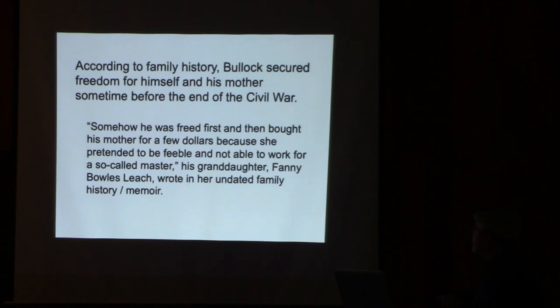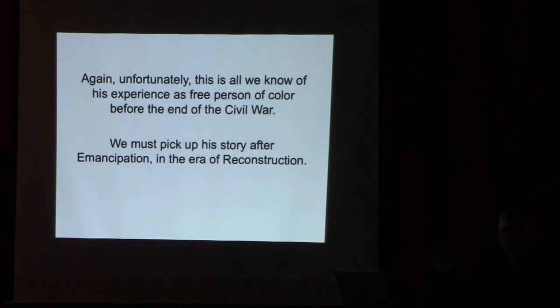Somehow he was freed first and then bought his mother for a few dollars because she pretended to be feeble and not able to work for a so-called master. Love how she phrases that too. And you can see the resistance all through this. That's, I think, a really powerful thread running through the story, a story of resistance. Again, unfortunately, that's all we know.